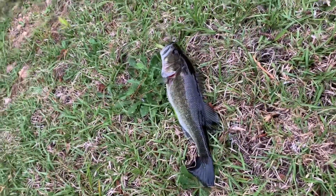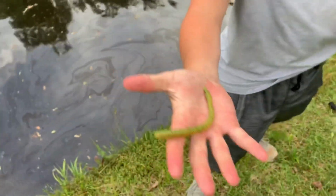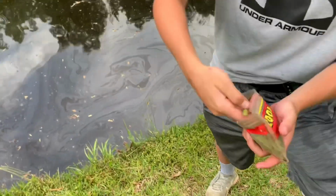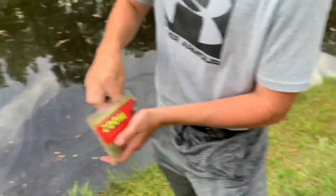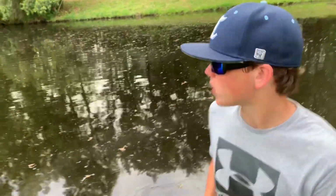Okay, guys, I wanna show y'all what we've been using. Trash worms we found on the side of the road. Right there. I think we've had better luck with this than we've ever had in this whole pond. Oh my goodness. That's probably 6 casts, 3 fish, landed all of them. Every bite we've got, we've caught a fish. And we weren't getting that many until we switched over.